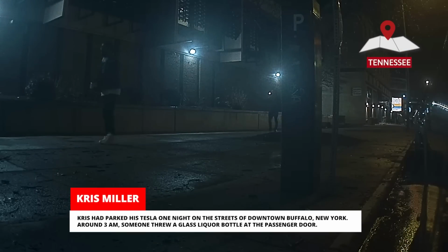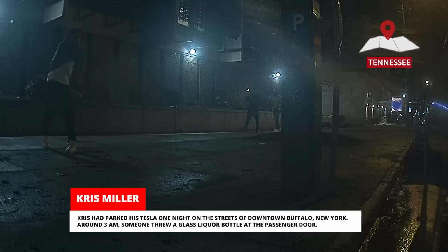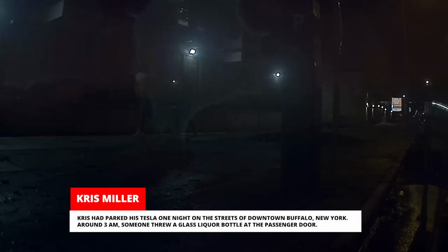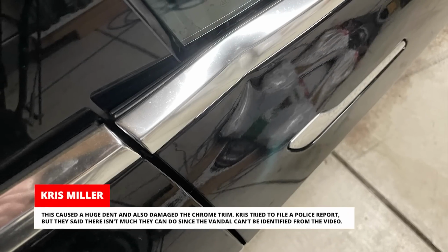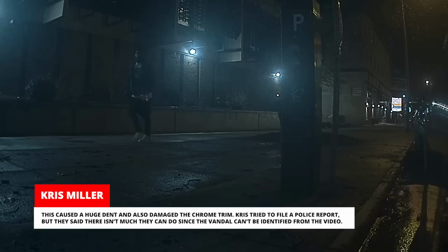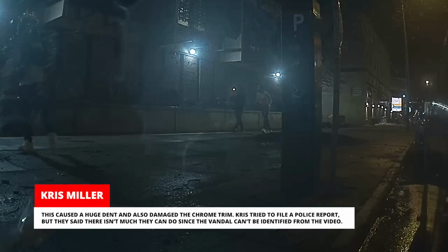Chris had parked his Tesla one night on the streets of downtown Buffalo, New York. Around 3 a.m., someone threw a glass liquor bottle at the passenger door. This caused a huge dent and also damaged the chrome trim. Chris tried to file a police report, but they said there isn't much they can do since the vandal can't be identified from the video.